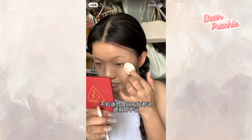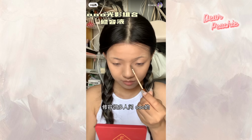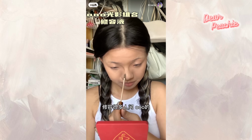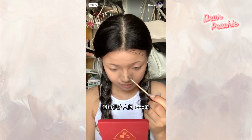For nose contour, she is using the liquid contour from the brand called Out of Office. She loves it and she always gets asked by her fans what contour product she has used. This is the one that she has been using all the time, and she is almost finishing up this bottle.